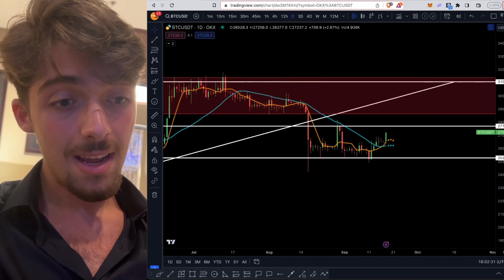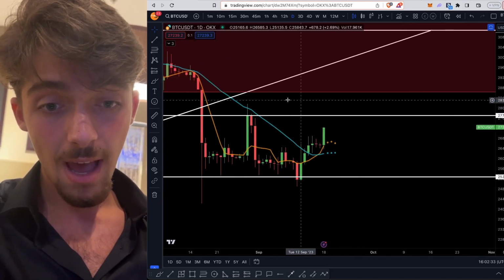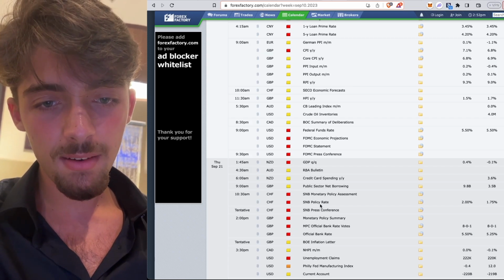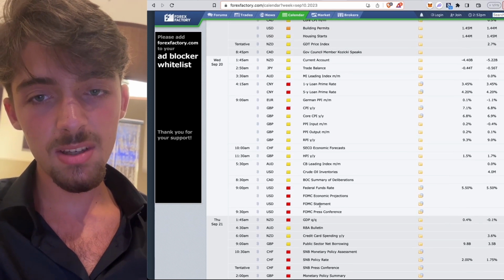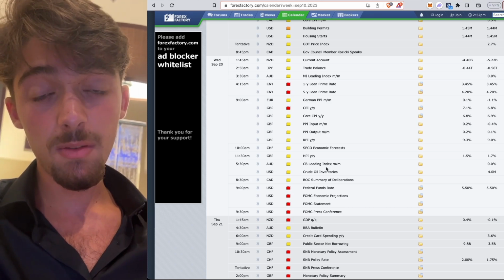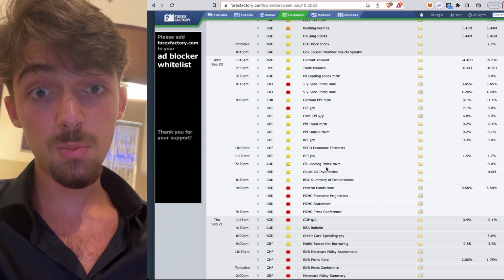So Bitcoin is bouncing off these moving averages, which I will talk about in just a second. Alongside that, we have the FOMC statement being released on Wednesday, which is in 2 days. That will also be very interesting because it will impact the markets pretty heavily.